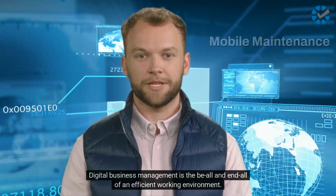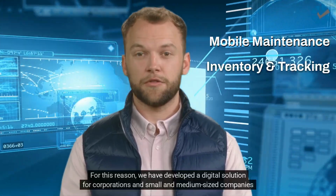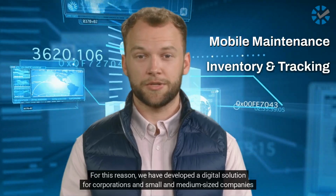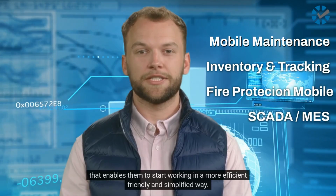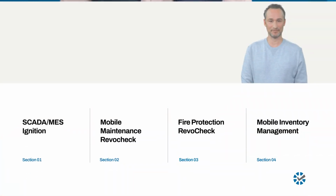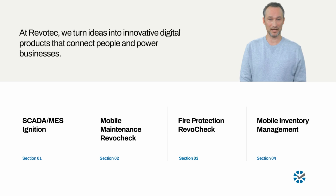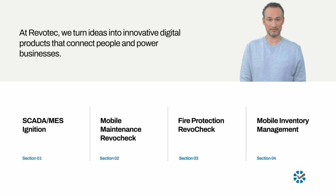Digital business management is the be-all and end-all of an efficient working environment. For this reason, we have developed a digital solution for corporations and small and medium-sized companies that enables them to start working in a more efficient, friendly, and simplified way. At RevoCheck, we turn ideas into innovative digital products that connect people and power businesses.